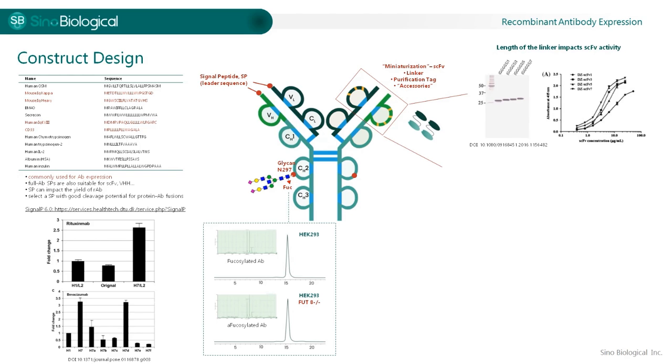So in this paper, the authors investigated the length of the linker to identify its impact on the activity of the scFv molecule. And I think what they found is that the linker has to exceed certain lengths.